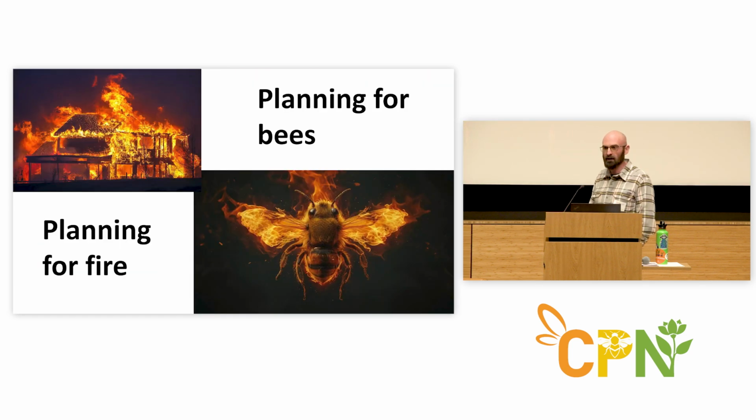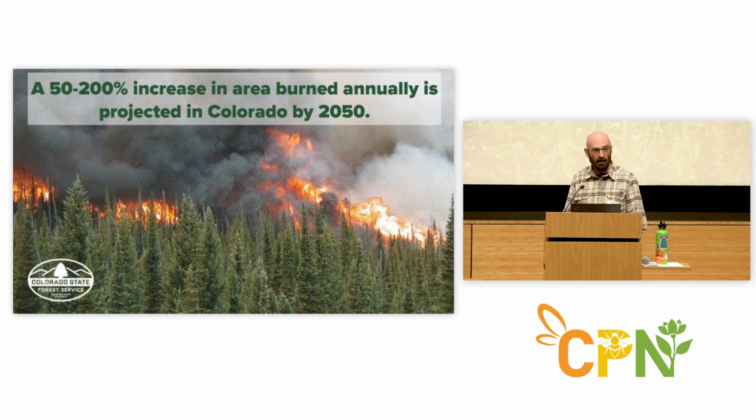And then also, I'm not going to go into this topic in too much depth, but I wanted to at least tease some resources that are available to you on this topic. So planning for fire and planning for bees are not mutually exclusive. You can have landscaping that promotes bee health as well as protects your property from fire. And I bring this up in this kind of forum, which I know is unusual. There's a 50 to 200% increase in area burned estimated by the middle of this century. This is from the Colorado State Forest Service.